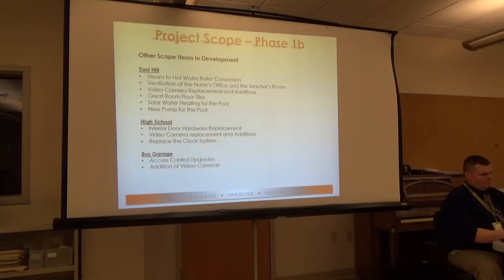There's several rooms where we're adding ventilation on top of the Nellis Gym. That's the nurse's office and the faculty room at East Hill. So that's going to happen. Video camera replacement is going to happen typically wherever we have analog cameras. So if we go to internet protocol cameras, we'll add to the existing camera system as well so that more of the campus is covered and recorded over time, 30 days of storage. And the camera system that we actually talked about today has some analytics built into it, so you can catch people's license plates because of the pixelation, is that the right word?